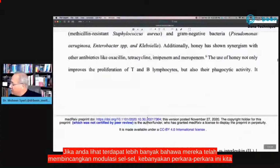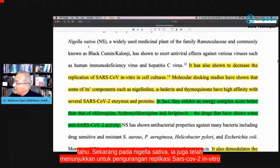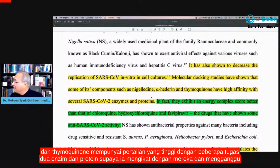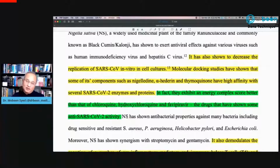Then if you see, there is more that they've discussed, T cell, B cell modulations. Most of these things we know. Now on the Nigella sativa, it also has shown to decrease the replication of SARS-CoV-2 in vitro in cell cultures. Molecular docking studies have shown that some of its components, such as nigelladine, alpha-hedrin, and thymoquinone, have high affinity with several SARS-CoV-2 enzymes and proteins. So it binds with them and disrupts them. In fact, check this out. They exhibit an energy complex score better than that of chloroquine and hydroxychloroquine.